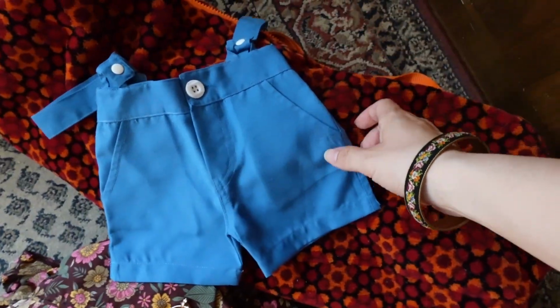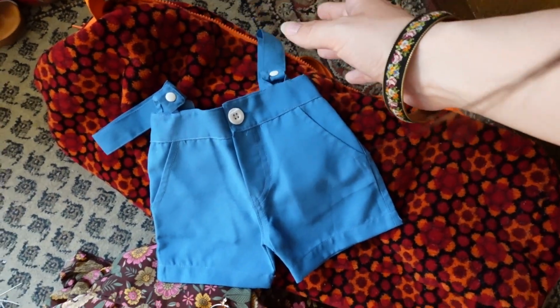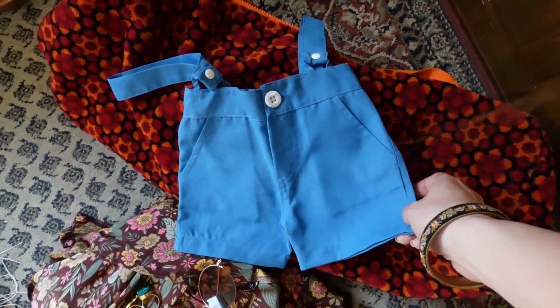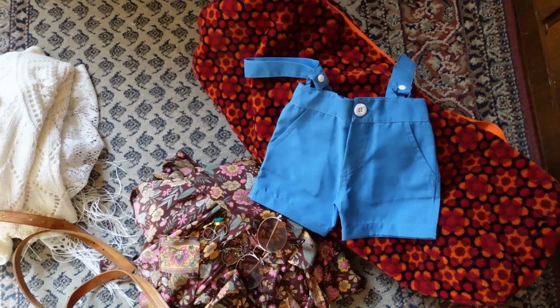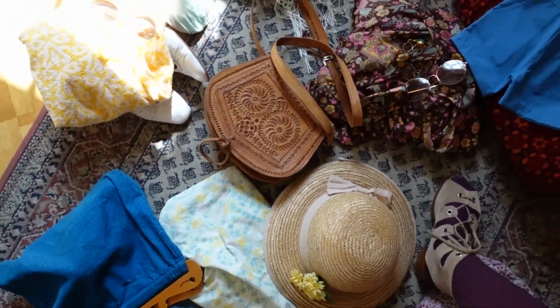I feel like they might still be too big on him, but I got them gifted by Genie Vintage. I'm gonna link them down below, but basically they gifted me a bunch of 60s child's clothing, and I love these, so we're gonna bring them. It is going to be pretty hot and sunny, so I feel like this would be a great outfit. And then for my outfits, I'm just gonna show you what I'm wearing every day.